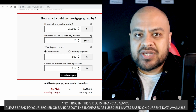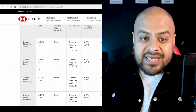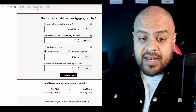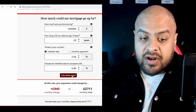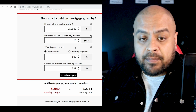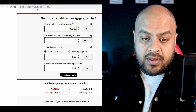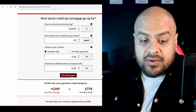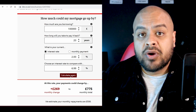But again, you can just carry on with the variable rate. But if you're staying on the variable rate, you can see it's 6.99%, which is a lot of money. And 6.99%, let's just put that into our calculator on 350,000. That's what? £940 per month you're paying. And let's just quickly do the lowest end of 100,000. That's a monthly increase of £269. So almost a 50% increase on what you were originally paying.